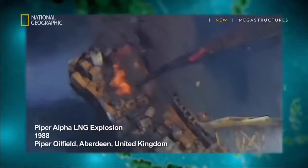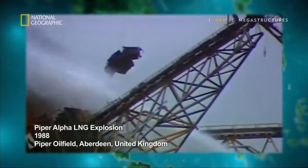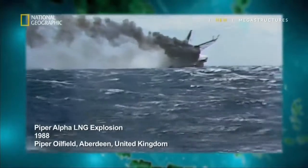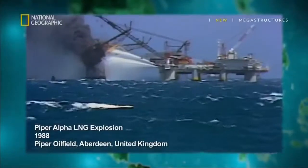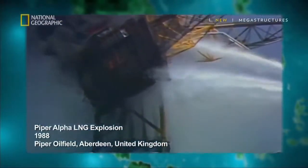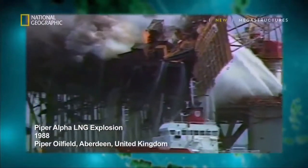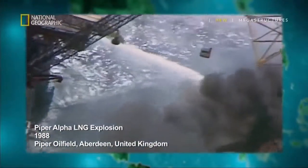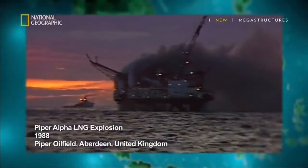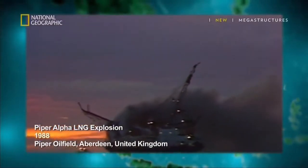In July 1988, oil and gas platform Piper Alpha exploded when liquid gas leaked from faulty pipework. It resulted in large oil fires that eventually triggered further explosions that engulfed Piper Alpha. Within 2 hours, the platform collapsed and 167 men lost their lives. To this day, it still holds the macabre record of the deadliest offshore accident.